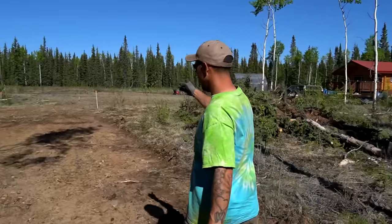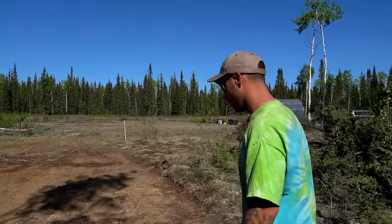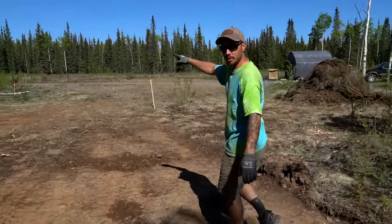This whole section over here, we completed like a few days ago. We're just kind of testing things out, but this is dried up really nice. And this was already a really cool flat section right here. And then if you go all the way down here, this is where it kind of connects with the main driveway.